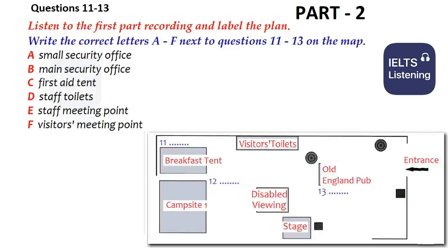There are many other first aid facilities all over the festival site. In fact, there is a first aid box in every tent and sales point, but this is the central point.